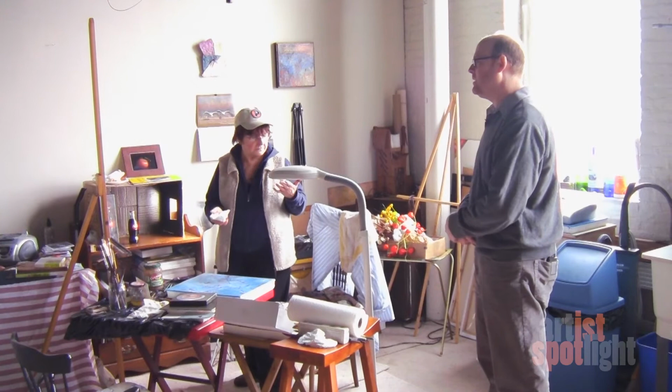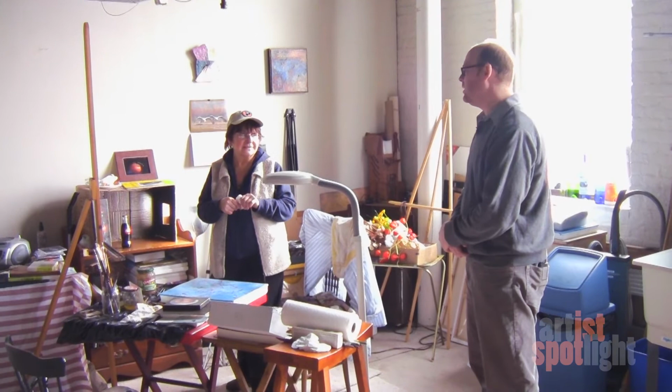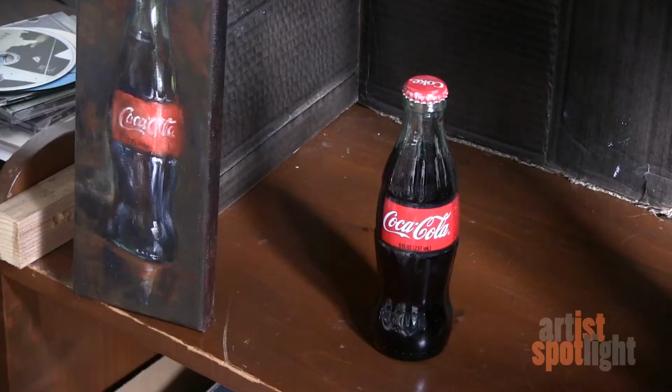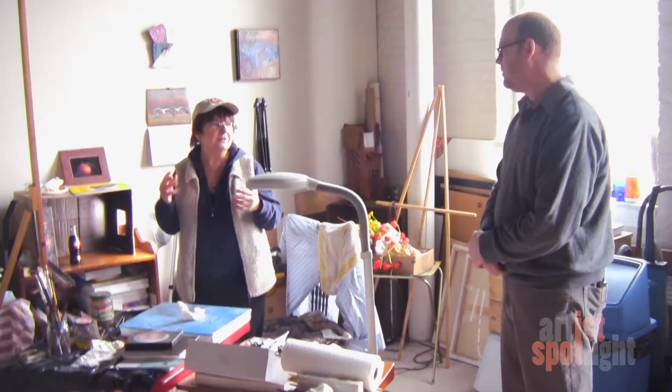Now, when you paint a bottle or some eggs or onions, are you trying to say something with the finished product, or what is your ultimate goal with one of your still lives? The source of light. Without light, there's no life. There's no life without light. If you take a look at this bottle, and if I shut off the light, blah. But if you create a source of light, so I don't really paint a bottle. I paint what the light does to the bottle.